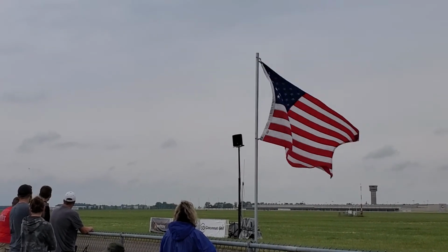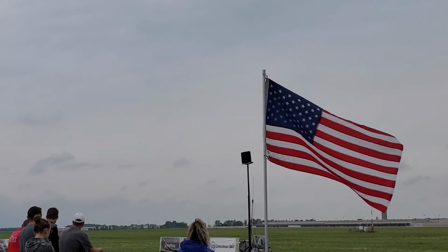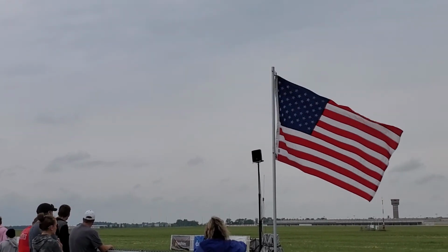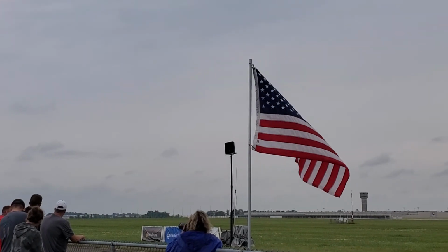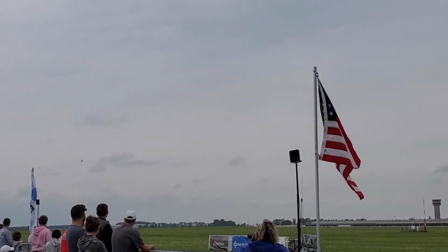He's going to reposition. He's going to roll it over on its back and demonstrate just how quiet the Rhino can be. Remember, this is an aircraft that has the ability to go twice the speed of sound if it wants to, but right now, it's going to be a good neighbor. On its back, the inverted whisper pass.